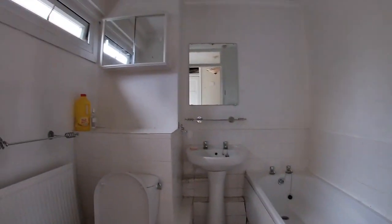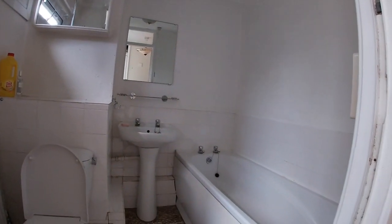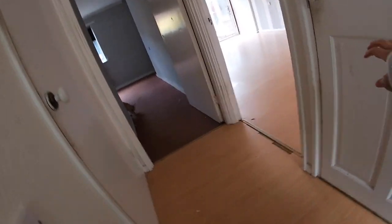To the empty house tour, I'm going to quickly give you a run through of the bungalow, and then I'm going to talk to you a little bit later about exactly what's going on. So we basically come straight in. We've got our bathroom, this is all being sorted out. We then come in, we've got cupboards, that's all being ripped out. We then have Fudge there. We then have more cupboards.